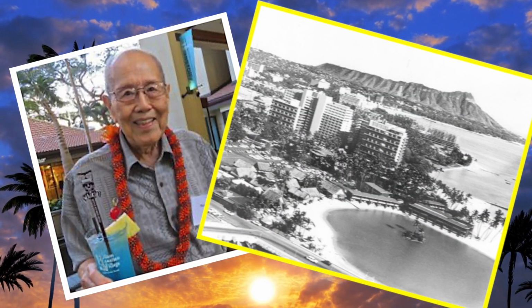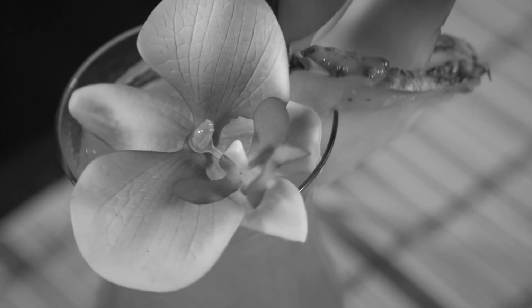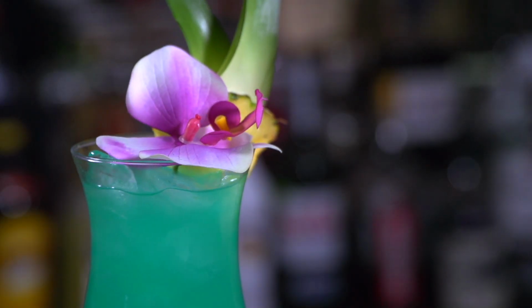Known for his boundless creativity and flair for the exotic, Harry Yee's journey in the early 1950s at Henry Kaiser's Hawaiian Village Hotel is where he quickly became a pioneer in the world of tropical cocktails. As you may or may not know, in 1955, he introduced the delicate and edible Vanda Orchid as a garnish, marking the start of his legacy.